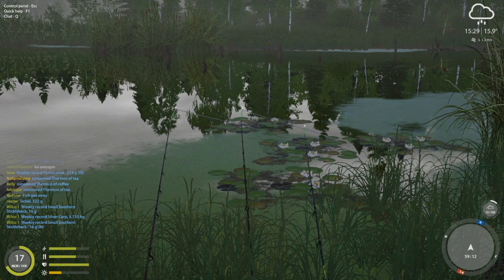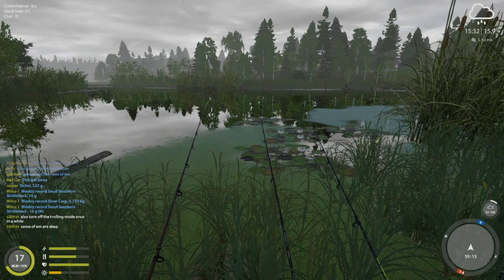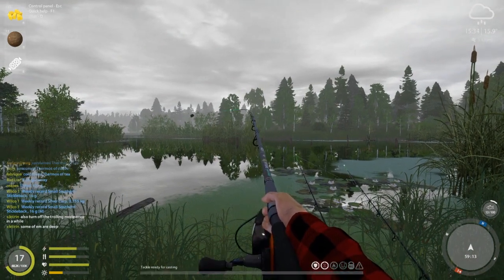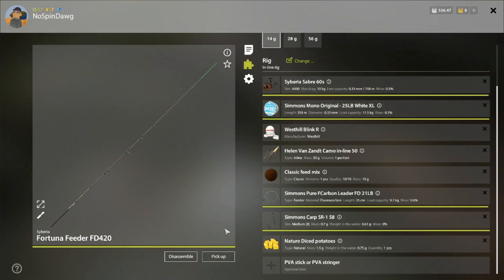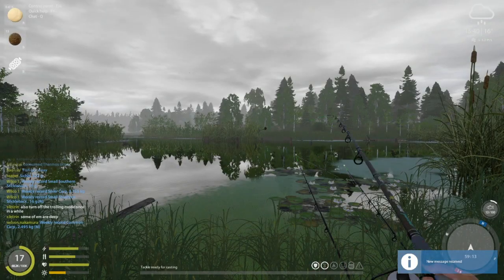All right, it's about time. Just trying to give it one more fish. This is like that slow time of day, but all right, we want to keep in line. We want to go to fake bream. Regular 8 hook, garlic go. We're good.